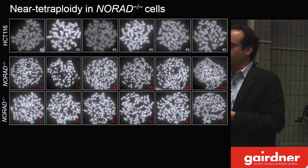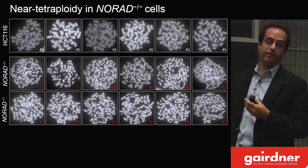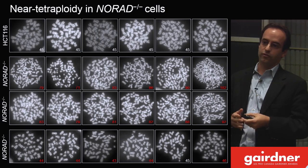And so that led us to wonder whether the cells that were actually diploid by the flow cytometry assay might also have now variable numbers of chromosomes. And indeed, when we looked at them through this low throughput assay, where we're just looking now at metaphase cells, we could see that each metaphase had roughly a different number of chromosomes.